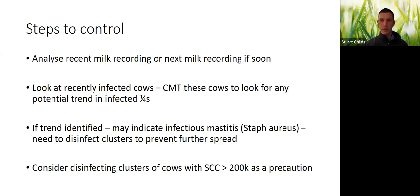Now, some of those environmental mastitis can be infectious. So strep uberis is one that can be slightly infectious and contagious. But the one that we're really talking about here, and in terms of trying to identify these cows to prevent damage to the herd, is the Staph aureus infection. So Staph aureus, extremely difficult to handle and control.